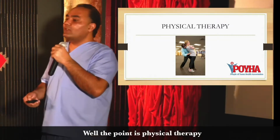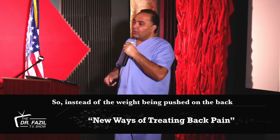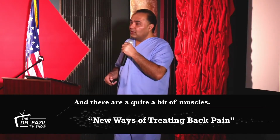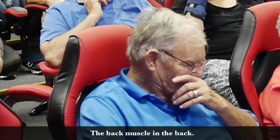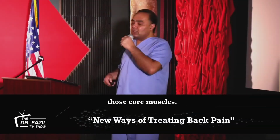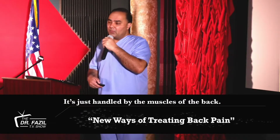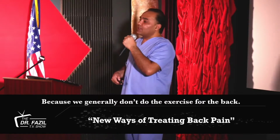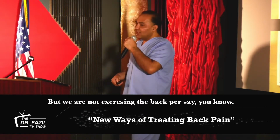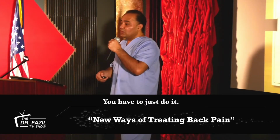Well, the point is physical therapy does help back pain, and the way it helps is that we are building up the core muscles. So instead of the weight being pushed on the back, it is being handled by the muscles of the back. There are quite a few muscles, the belly muscle in the front, the back muscle in the back. What physical therapists do for back pain is try to strengthen those core muscles, so the back doesn't have to take the hit. We generally don't exercise the back in our day-to-day life; we are walking and doing things like that, but we are not exercising the back per se. Back exercise is a different exercise, so you have to just do it.